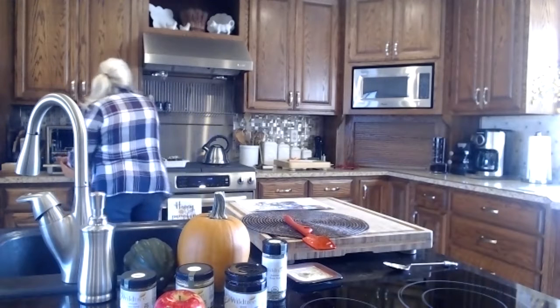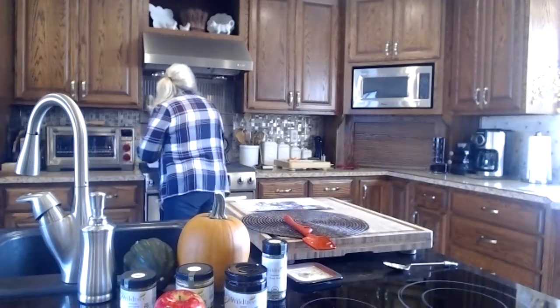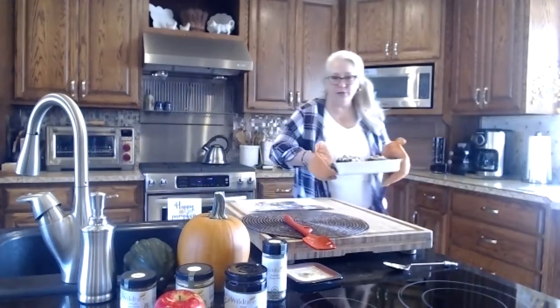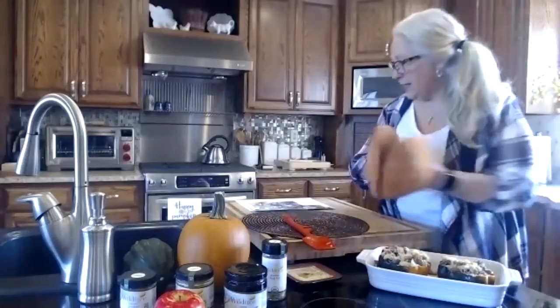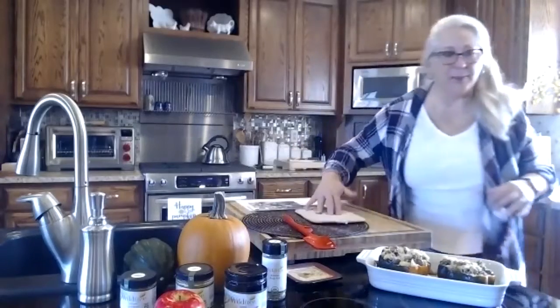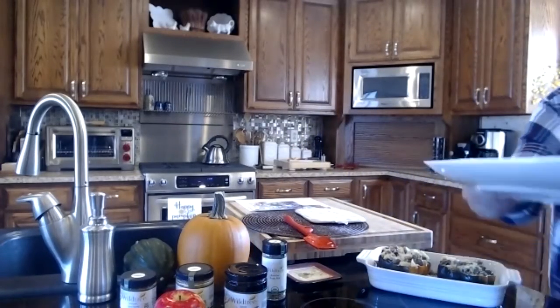And this is smelling really, really good and starting to brown up beautifully. I'll just set those there while I plate everything up and grab my plate here.